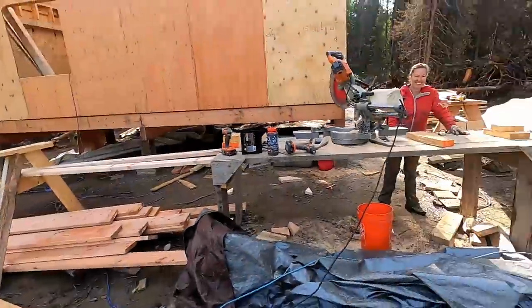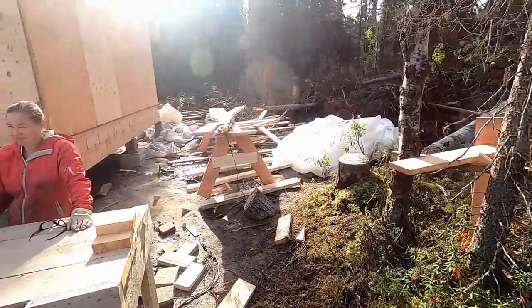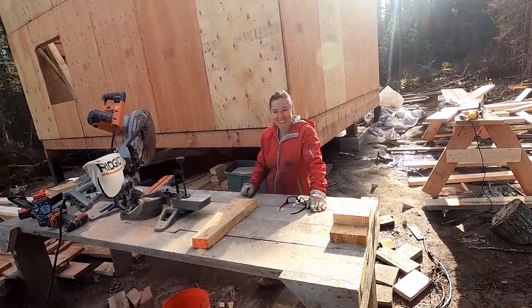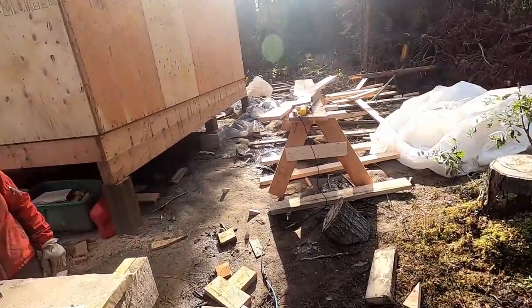So who knows, but we've already had a couple frosts. And it's really time to kick our rears into gear here and get this done, or else we're going to die from frostbite, as my mother would say. So, all right, let's get going.